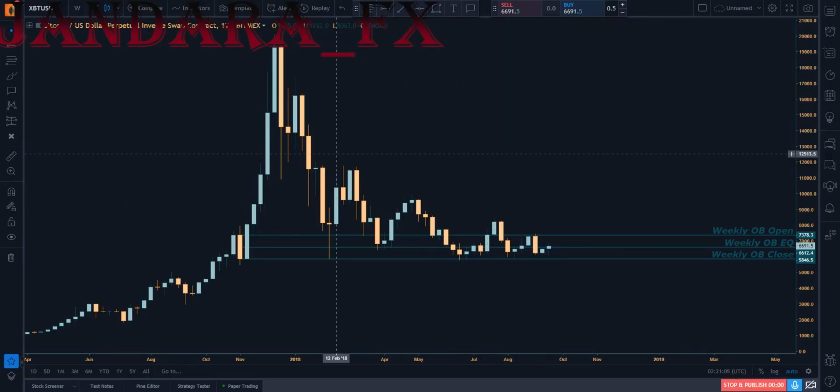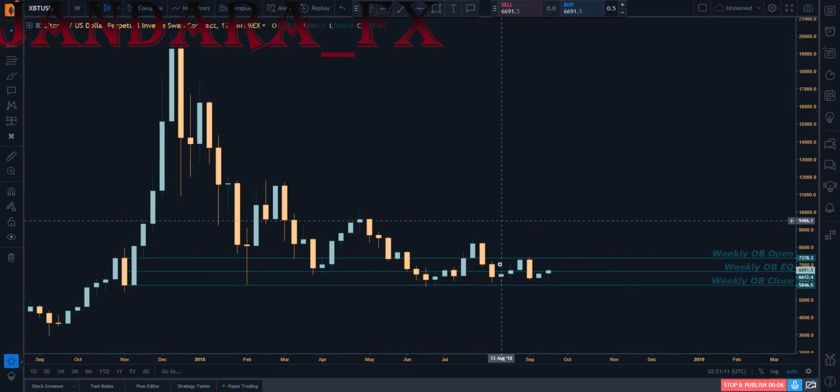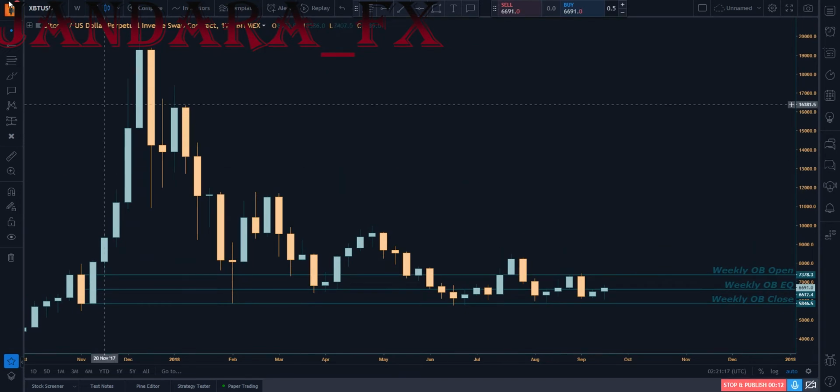Support, resistance. So right now we're sitting at the weekly order block equilibrium. We'll see if we'll break above it. I don't have a whole lot to say about this chart right now besides it's looking really weak. It's looking pretty bearish to me.